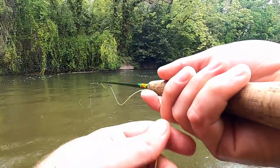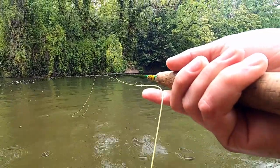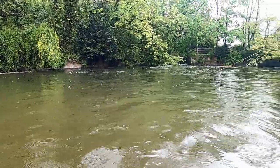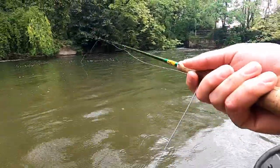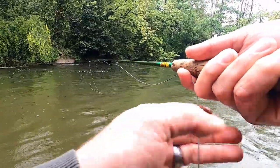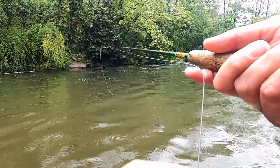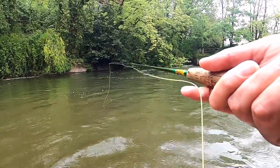I had him on for 2 seconds. He didn't really take it, like there was no indication of it. I just sort of pulled the line up and it was solid, but I hadn't struck it. Oh, that's really frustrating. I definitely pricked him, so it probably won't be coming back.